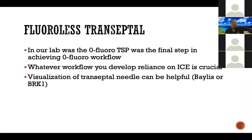So I'll talk a little bit about fluoroless transseptal. I'll say the fluoroless transseptal was sort of, for me, the final step. I mean, obviously the transseptal, for AFibs or really any other case where you're doing one, is a potential for a really, really bad complication. And so I was pretty comfortable using low fluoro before taking this on. But I will say that it's really not that hard if you follow a few basic rules.